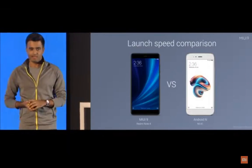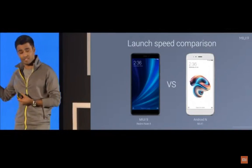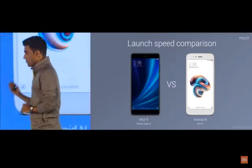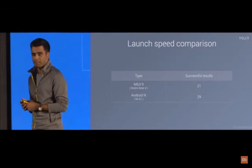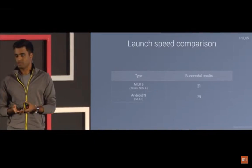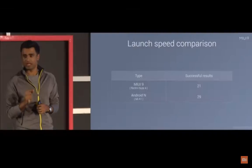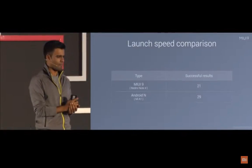So where do we stand today? Well, we did the same test that we just did, this time on the Redmi Note 4 versus the Mi A1, which is the Android One device that we launched a couple of weeks ago. When we're looking at the app launch times, performance was about the same. Out of 50 apps, MIUI was faster to launch 21 times out of 50. And it's worth noting that, particularly in this comparison, some of these tests were milliseconds apart. We really had to slow things down to see which device won.